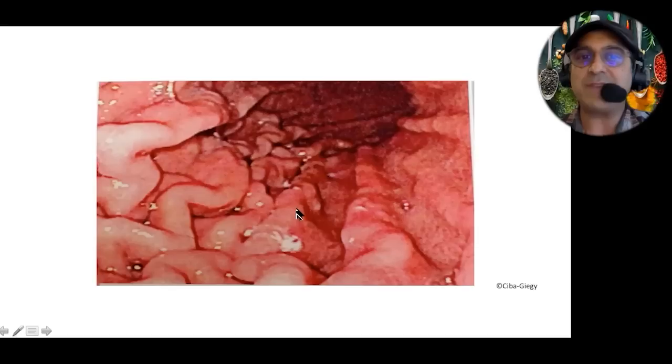But when there's inflammation here or irritation due to chemicals and stress and alcohol and a lot of other things, like non-steroidal anti-inflammatories like ibuprofen commonly, naproxen and those kinds of things, they will cause a dysfunction here where it kind of ruins this lining. It gets inflamed. So we get a gastritis.